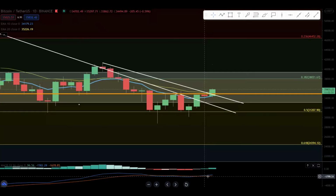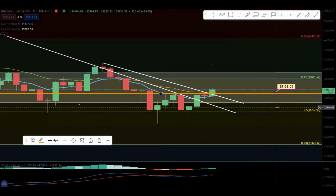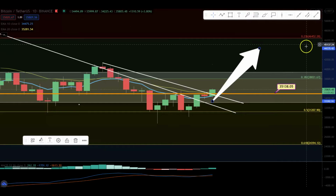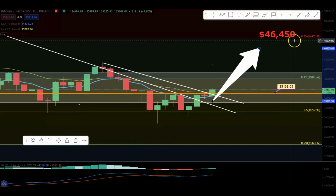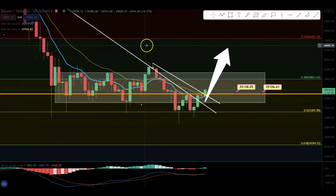So what do we have to look forward to with Bitcoin's price action? It's two things. There is an imminent golden cross going on here between the 20 EMA and the 10 EMA, but we actually want that cross to occur. We want price action to stay above this orange level of $35,138. And the next big milestone will be for us to break above the 38.2 Fibonacci level. Once we can break above not just the orange level, but also the 38.2 Fibonacci level, then Bitcoin will have no more obstacles to going straight up to the next Fibonacci level, which is the $46,000 line.